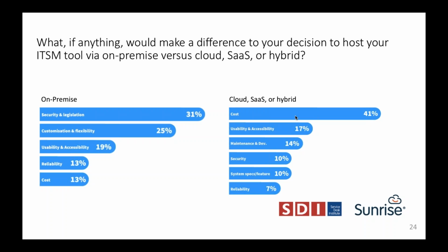I think it's becoming very clear, Neil, in this data that both groups have very different points of view related to costs and security. How would you address those points to influence on-premise organizations' thinking on a cost-benefit situation if it's such a low priority point?